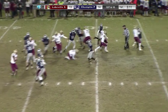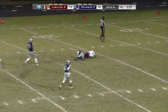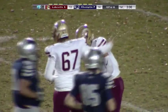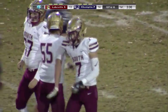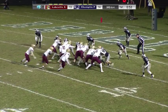This handoff is right up the middle, cutting through. No one has found him yet, and finally caught from behind. Shabazz shakes, rattles, and rolls his way down to the Champlin Park 23-yard line, caught from behind, and Nebraska and many other schools as well.